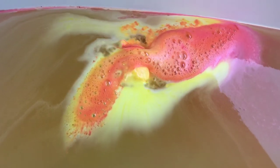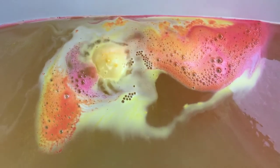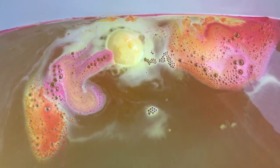This is so bright. I don't know if it's picking out quite as bright through the camera. I can't really tell. It's really, really pretty. Oh, wow. Oh, well. It's really, really pretty.